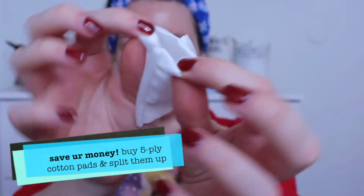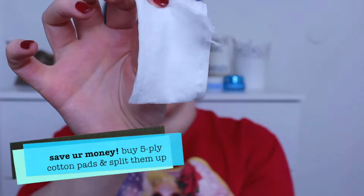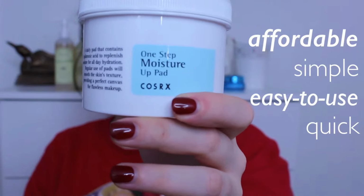Let's be real. Then I use a hydrating toner with a 5-ply cotton pad split in half. I just dip and put that all over my face. I try to go in a lot of directions, so I make sure I have every aspect of my face hydrated.